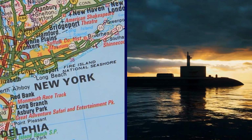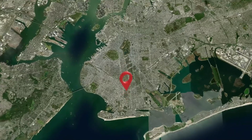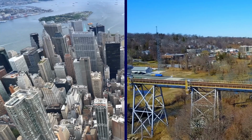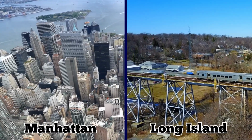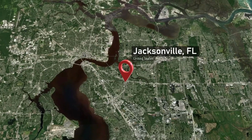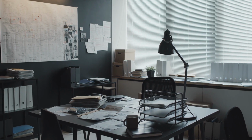They traveled to the American East Coast in June of 1942 in a pair of U-boats, one of which landed at Amagansett in New York. The agents then took a train into Manhattan via the Long Island Railroad, while the other party landed in Jacksonville, Florida. By then, authorities had found out about the plot, and a manhunt was well underway.